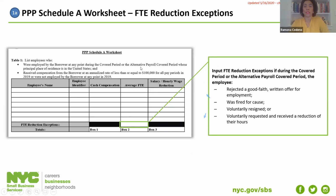is that if you had 10 employees during the baseline period that we saw before, which is between, it could be February 15, no, up to February 15. I think it was January 1 to March 31st. There is another time in 2019 that you can use, especially if you have seasonal employees.